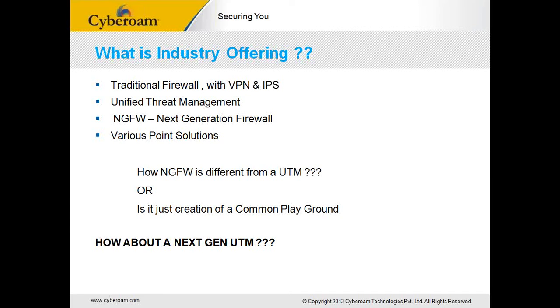Next generation firewall is basically a new term coined, which says that it is that same traditional firewall, but it also gives you application visibility, and of course it can also take care of malware. So why so much confusion? That's the question. Is it just the creation of a common playground? I think an NG firewall is not more than a UTM. In fact, it is less than that. It gives you a firewall, but also application visibility as well as antivirus and anti-malware. That's what a next generation firewall talks about.